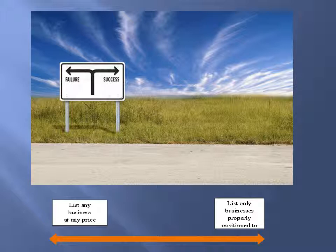These listing policies can be viewed on a continuum, from those brokers who will list any business at any price the seller desires, to those who will only list businesses that are reasonably well positioned to sell or can be made so, and where the owner-seller is willing to establish a reasonable asking price.